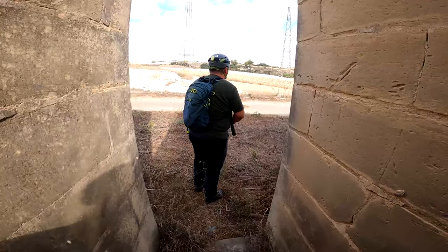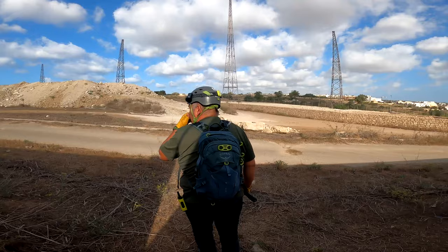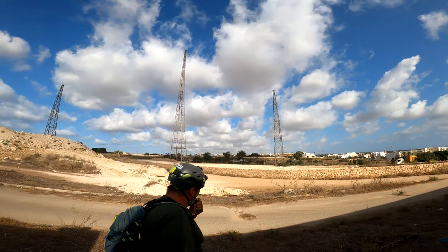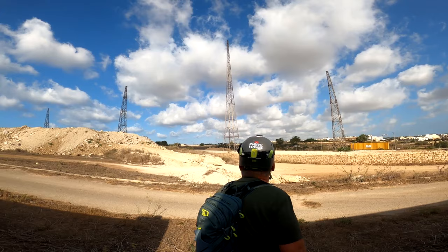I think it's the ground floor here. Yeah. Yes. These are the masts. Two of them are still in operation. Many of them are wooden masts. And the others, for example, this one in front of us, that's steel, I think.